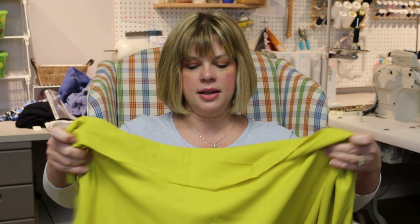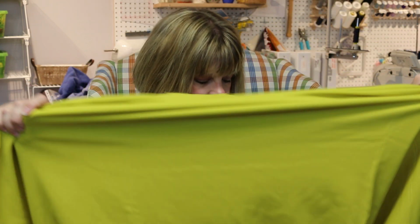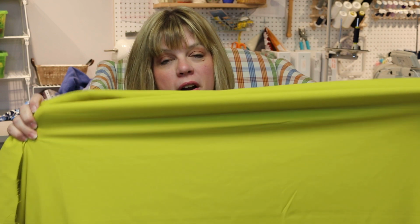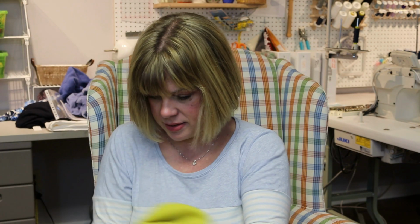So I think this is a wool. I can kind of feel it's a wool, and it definitely has stretch in it, a wool Lycra blend. But it's coming across more green, I feel like, on the camera. It's definitely like a true mustard, like French's mustard yellow. But I love this so much, and I think it's going to make a fantastic and comfortable pair of trouser pants. So there is that.